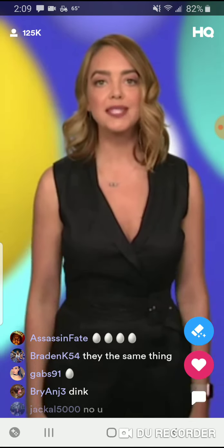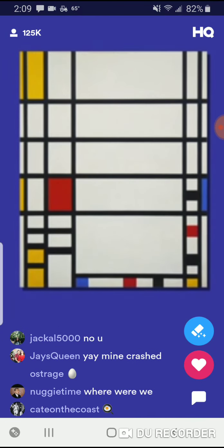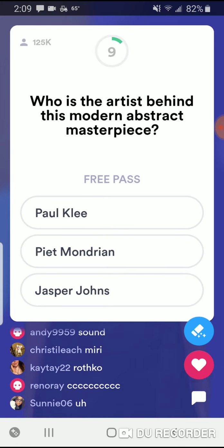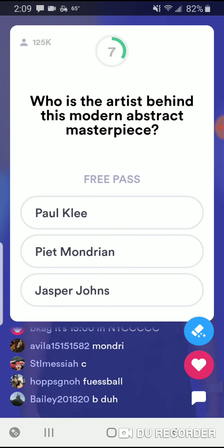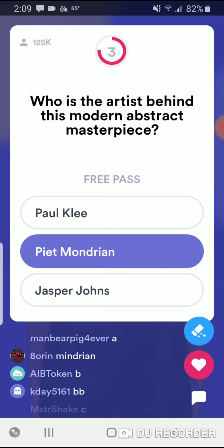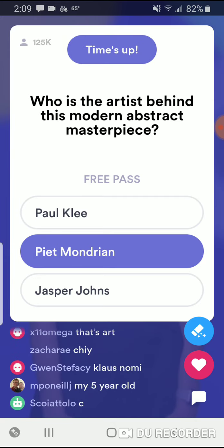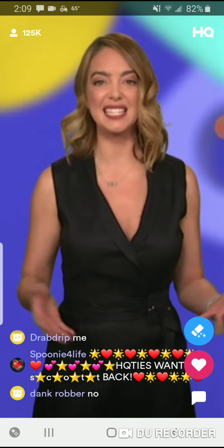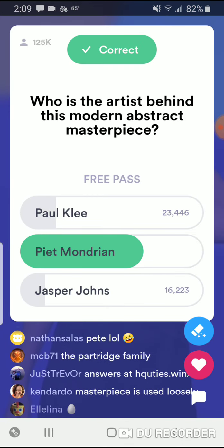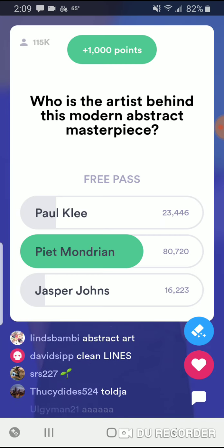Q6, here it is. Who is the artist behind this modern abstract masterpiece? Who was that artist? Was it Paul Klee, Piet Mondrian, or Jasper Johns? Come on, you've definitely seen that one before, right? Oh, yes. Well, the clean lines and pops of color were an inspiration from Dutch painter Piet Mondrian. Piet Mondrian is your answer here at Q6.